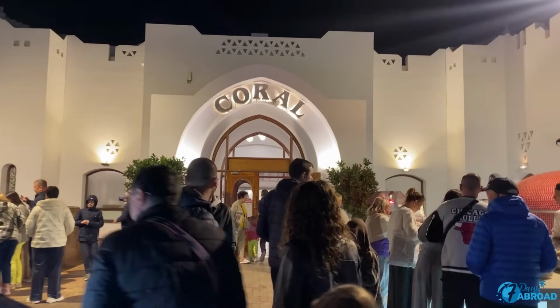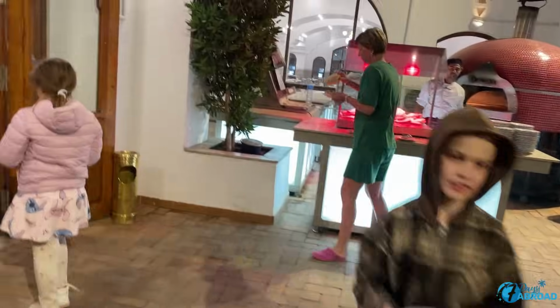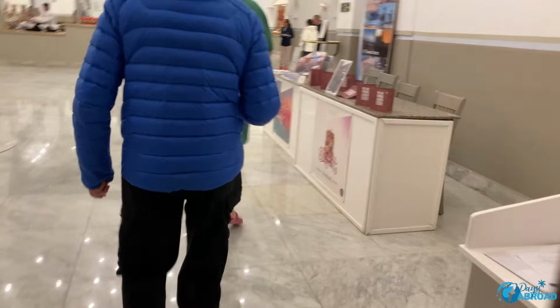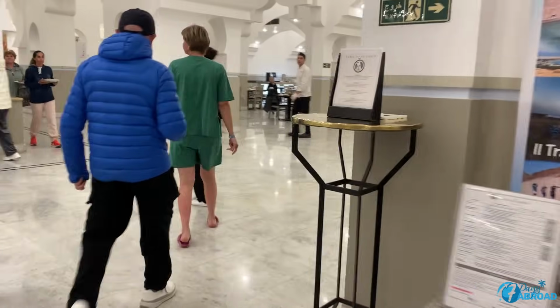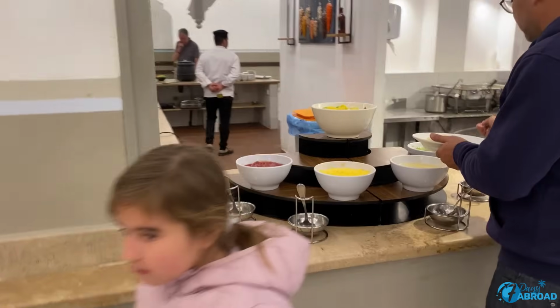We found that Coral was the best, as it was bigger and could fit a larger variety of food. The downside was it had no terrace. You could only eat inside. As you can also see in the video, Coral is much larger in size and there are more food types.